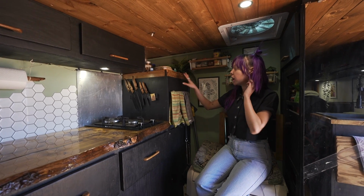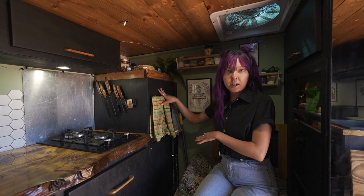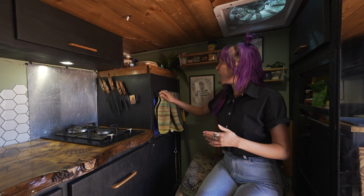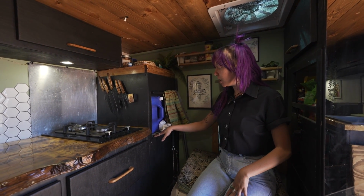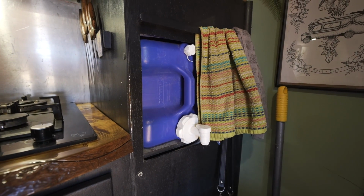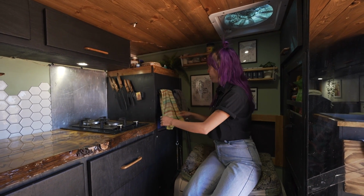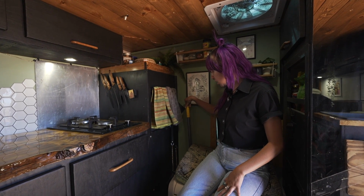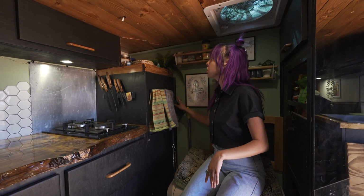Over here in this corner, this box actually is the outside storage. It actually came with a hole, so we decided to take advantage of that. I built a shelf on the inside of the box outside, and we put some clean, purified water. We put a little towel rack above it, basically to cover the hole. Back here we also have our small broom and a hook to hold our hot pads and my extra bag.